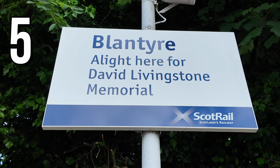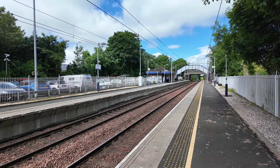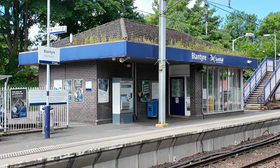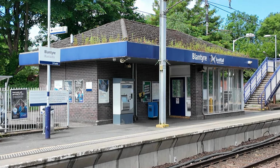So I have now made it to station number 5. This is Blantyre on the Hamilton Circle. And honestly, it's just basically your generic Scotland station, but it does have a lovely brick ticket office, and this is in a residential area. But honestly though, I actually do like this station.